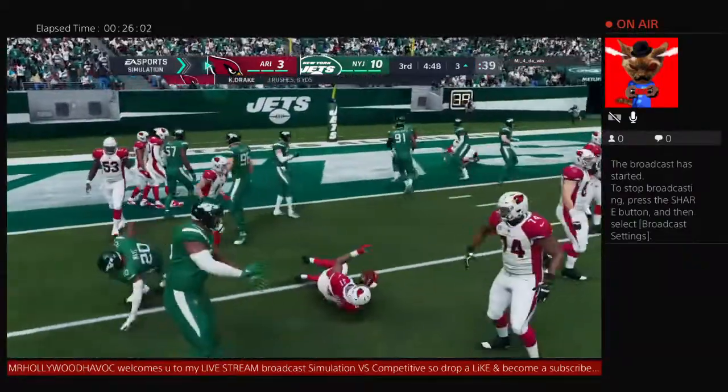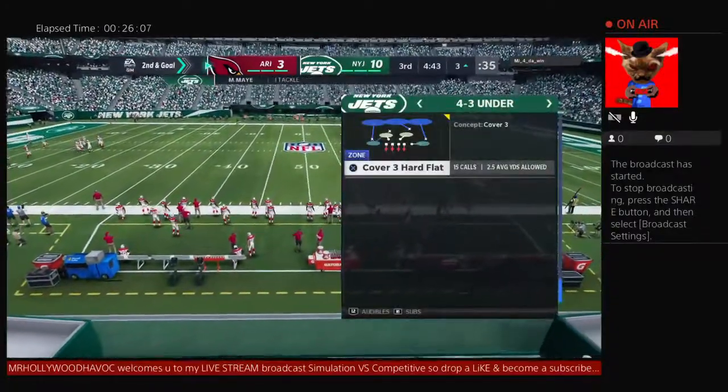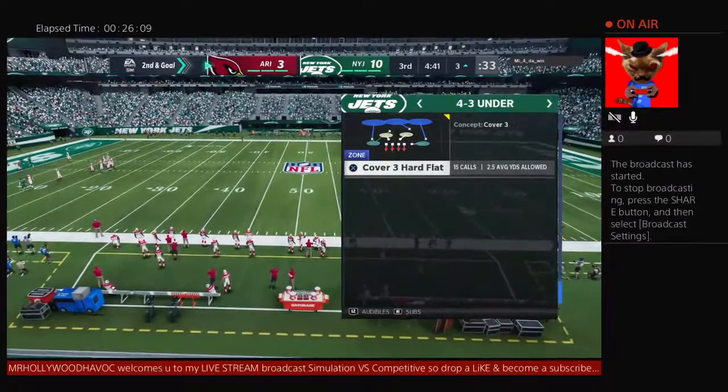And not a whole lot there. He does get a couple, taking it from the 5 down to the 3. Be interesting to see now what they do offensively down near the goal line.